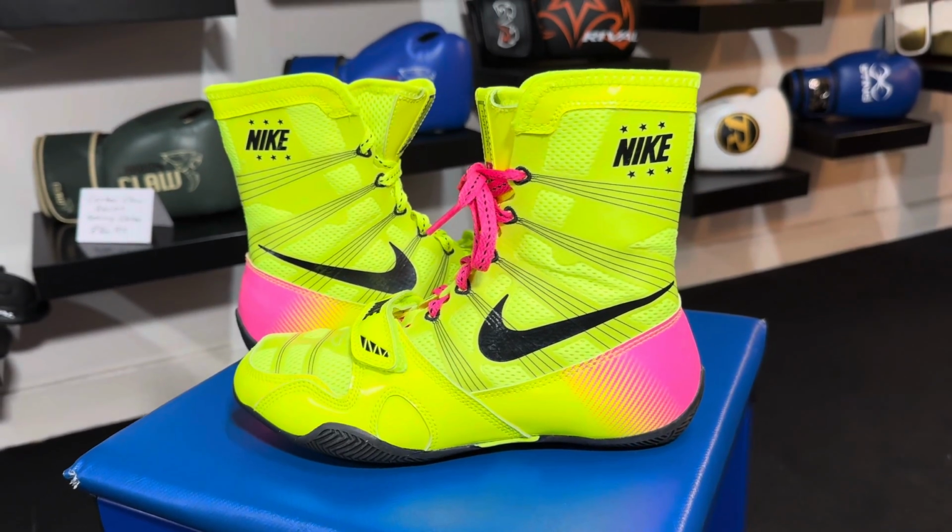They are a size 4, so unfortunately aren't going to fit my feet, but it does mean I get to keep them nice and fresh and clean and new. They came with a pair of replacement laces, way ahead of their time. I think they're probably the first boxing boots that came with spare laces. When you match these up with the pink, so nice.